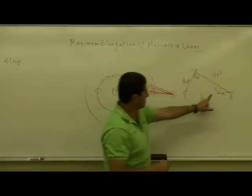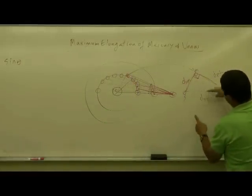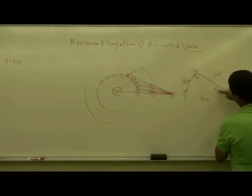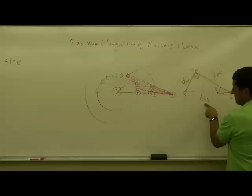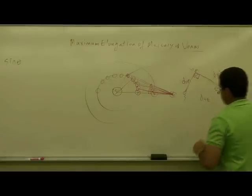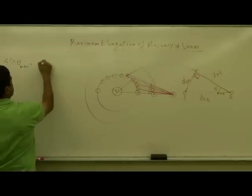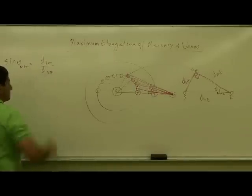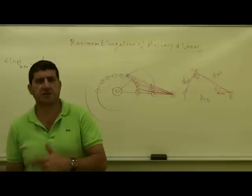Sine of theta, you see here, this is a right triangle, this is the hypotenuse of the triangle, so sine of this is opposite over hypotenuse. So I don't have to use the adjacent. Opposite over hypotenuse. So sine of theta max equals dSm over dSe.